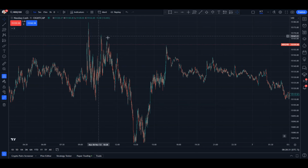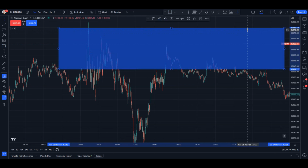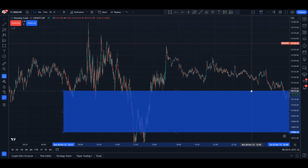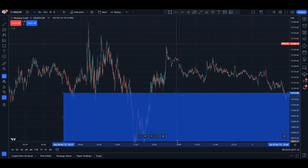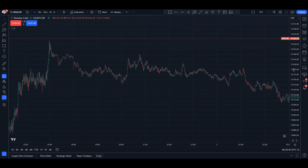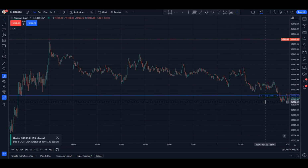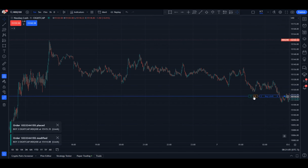So I don't want to go long up here in this zone. Basically, I would rather go long in this area, the bottom half of the chart. That's it. So going one micro, going long, for example I went long there at this level at 15, and my target is then 10 points.